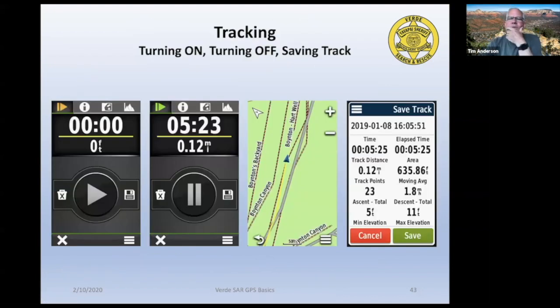Okay. So we should talk about how we actually save tracks. When you're on an ICT search and they say save your tracks, turn them in at the end, there's a couple ways of doing that. What we generally recommend is, like VTech will tell you, just turn it off, right? And when you turn it off, it'll actually save your track. What I prefer to do is go in and actually stop it, okay? Then I have more control. You don't want to save it.